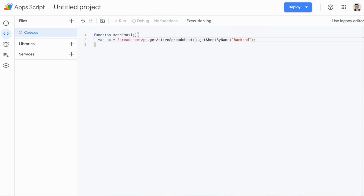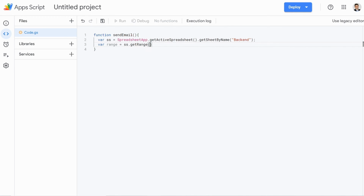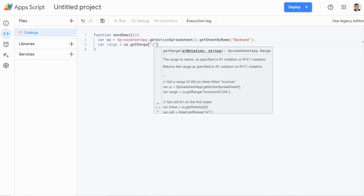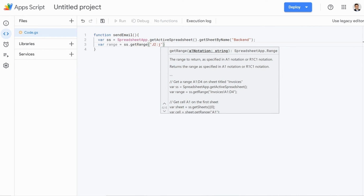Then we want to do semicolon, hit enter, var again, and we want range equals ss dot getRange right there. So we could hit enter. And then where are we getting our range? And this is why you need to follow along with the spreadsheet. Everything needs to be in the same place as mine. J2 colon, and bring this all the way down.